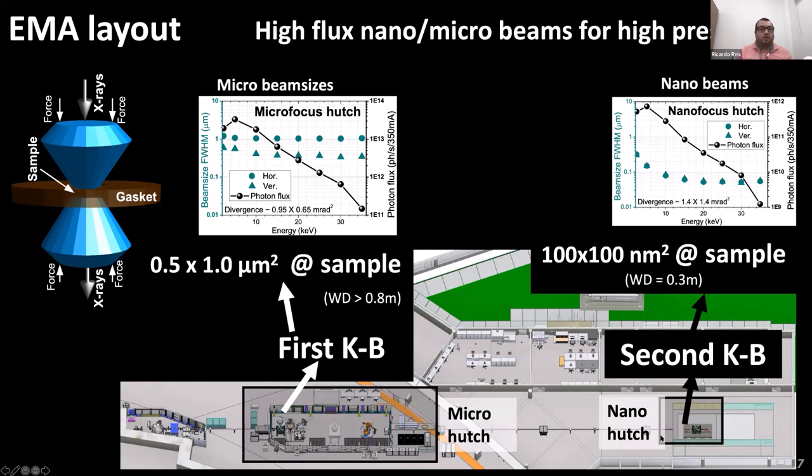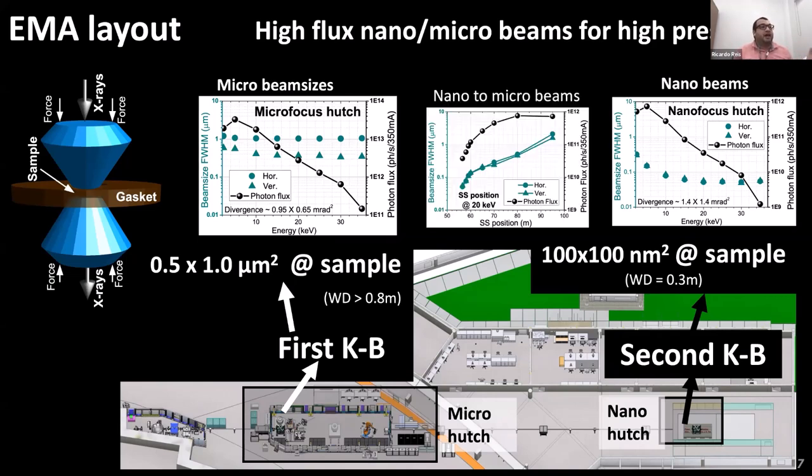So we want to have a second KB with which we expect to have a beam down to 100 nanometers. That's what we expect. And we can play around with the focalization of the mirrors to have a beam that goes from 1 micron to as small as 100 nanometers. That's what we want to have.